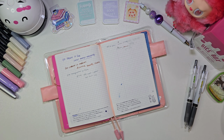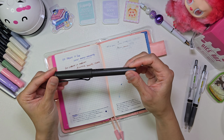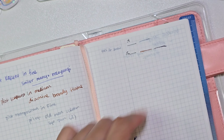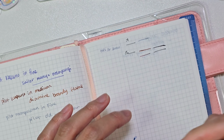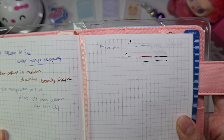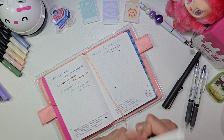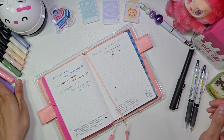So those are our Pilot pens. I have one Western pen, which is a LAMY Safari in matte black in medium. And just to show the difference, this is a medium Pilot. This is a medium Safari. Let me do it side by side. The LAMY Safari has a little bit of a larger nib than the Pilot, and you can kind of tell when I write. It's a little bit broader in comparison.